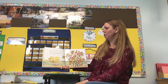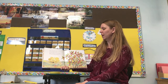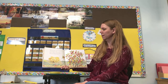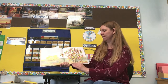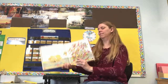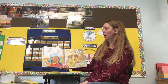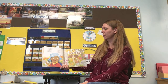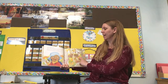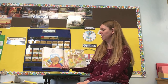We see some yellow mushrooms and red berries growing on a bush. But that beautiful, friendly toad is gone. Maybe he decided to hike down Hickory Hill instead of hiking up with us. Soon we stop for a drink. All of a sudden, I know someone is looking at us. I slowly turn to see a deer with wide antlers. He leaps away so fast that no one sees him but me.